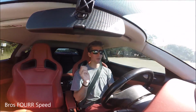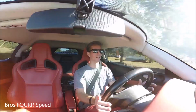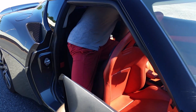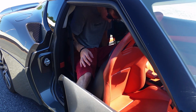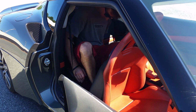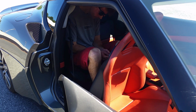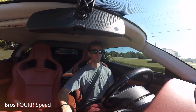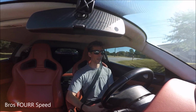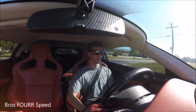First up is the back seats. While this is technically a 4-seater car, I really doubt I would ever be putting 4 people inside this car. It would make for a pretty funny video, I think, if I were to put 4 full-size people in this car. You really got to be 6 or 7 years old to comfortably fit in the back seat. So that is a negative, not being able to put 4 full-size people in this car.